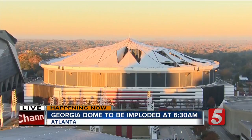And if you're wondering, by the way, what's inside the structure right now, not much. Anything that could be detached or moved is completely gone. It is empty. The chairs, the scoreboards, the turf, the locker rooms, everything, all gone. All that's left now, steel and concrete. There's the warning siren. Here it goes. We should see it in a moment. Let's listen.